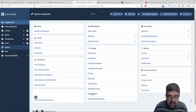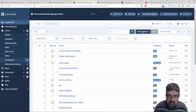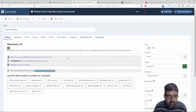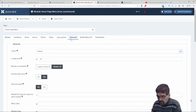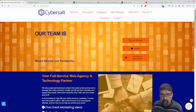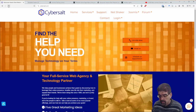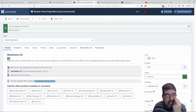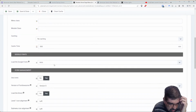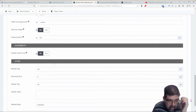because select type, max menu CK. All right, we're going to home page, module, home page, advanced, layout. Okay. Oh, full width, you think? Do you think it was full width that I wanted? So many options.